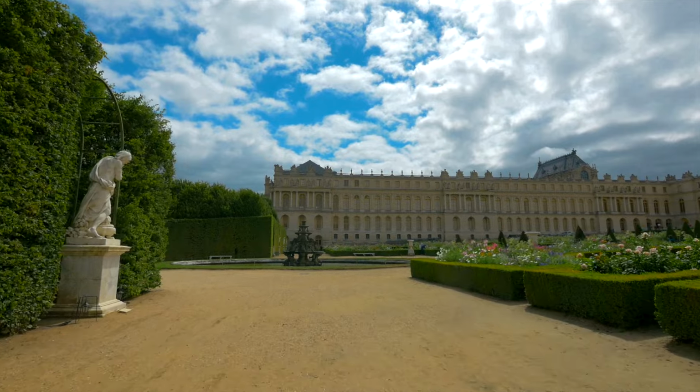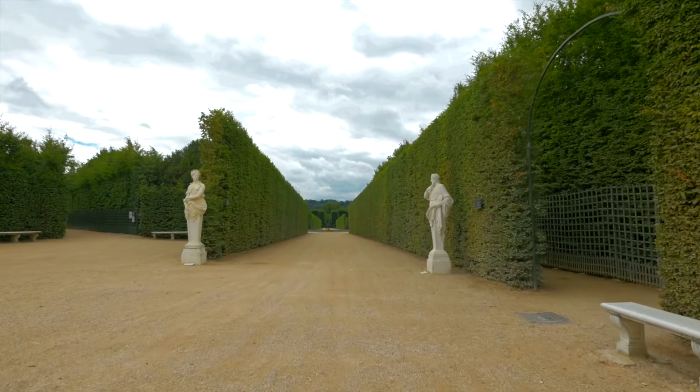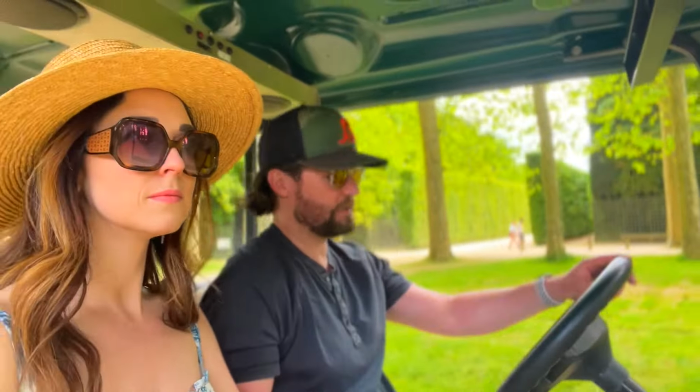And I thought the palace was big. You could seriously get lost in these gardens all day. They are so expansive and massive. Well, this is fun. You see something, you tell me.